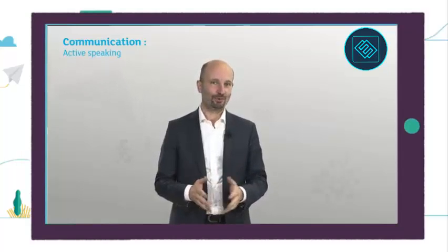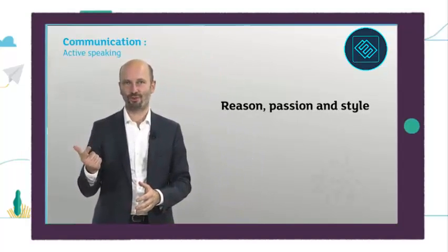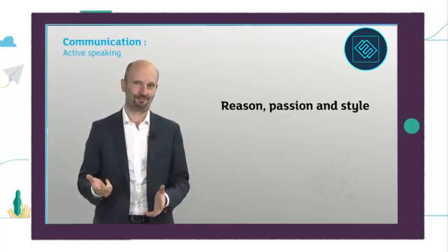Right words, crafted the right way, at the right moment, will help you bring your message effectively across the table. The negotiator must be an active speaker, just as he or she is an active listener. And we've known that for thousands of years, actually. Let's remember the three levers of classical rhetoric as analyzed by Aristotle: reason, passions or emotions, and style.